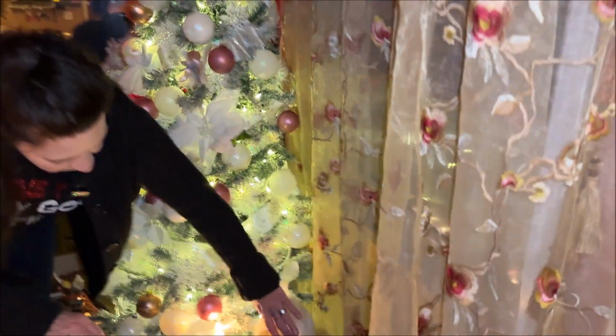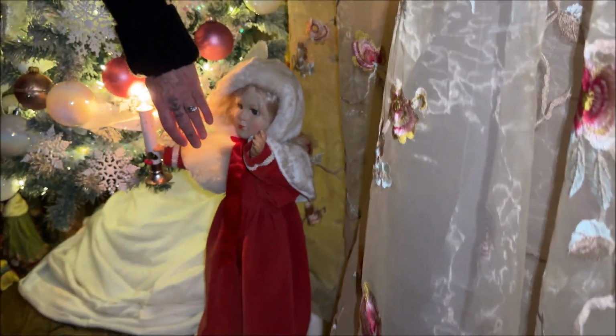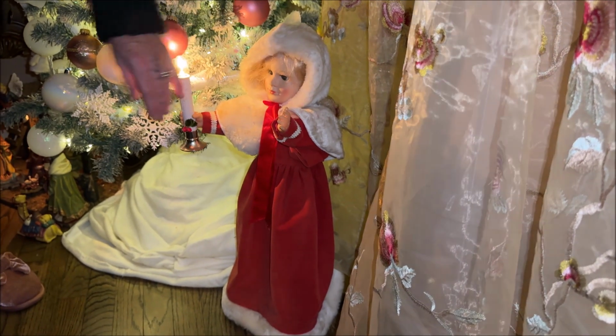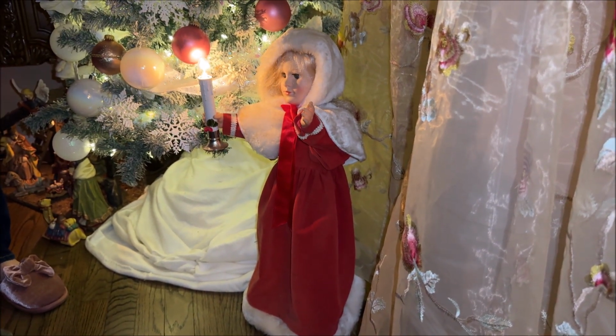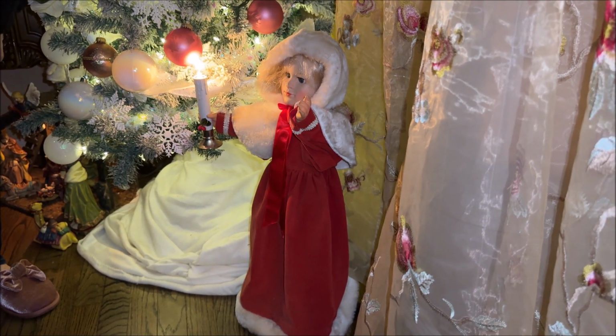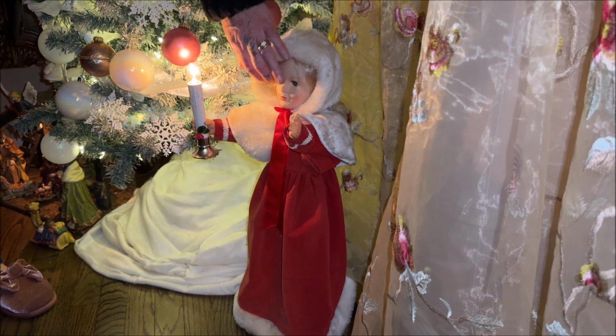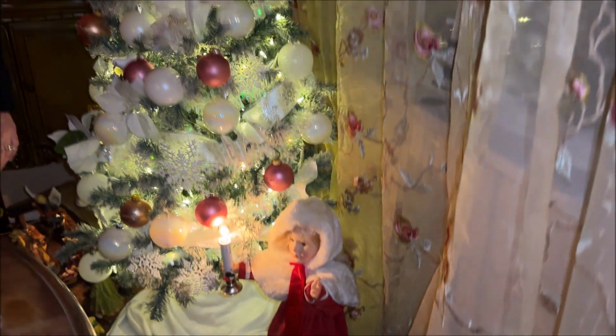And then we have this doll. She is from the 60s. She still works. She moves in her little... You can hear the mechanicals, probably not as much as we can, but she works very well and she is from the 60s, I believe. Her original clothes. And I just love her.